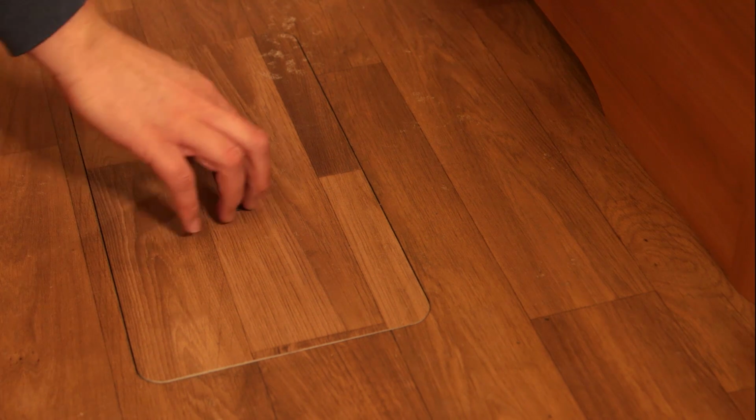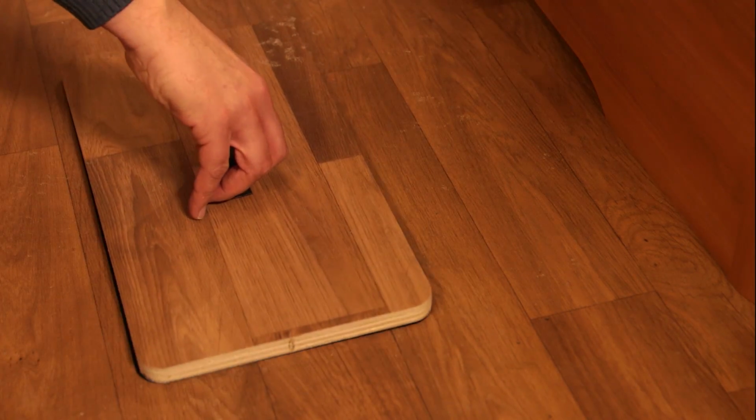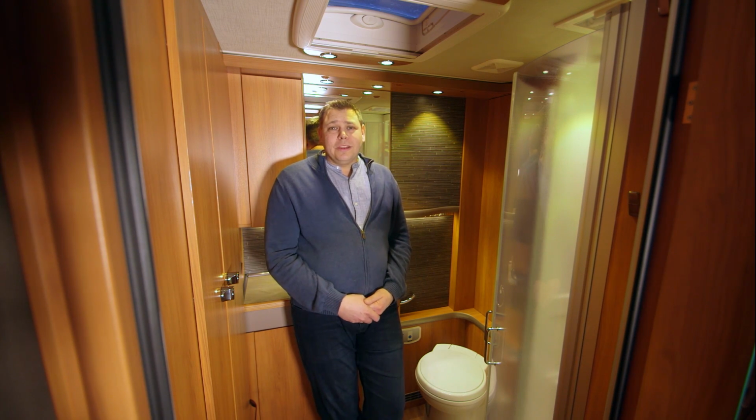But I do like the fact that there's an onboard fresh water tank mounted in the middle of the van under the floor. This bathroom feels like it's come straight out of a boutique hotel bedroom.